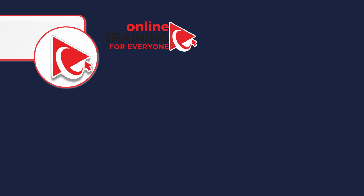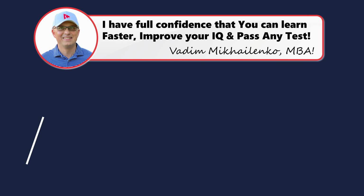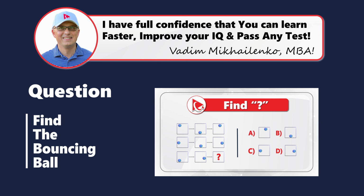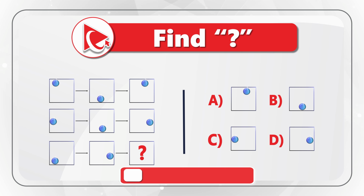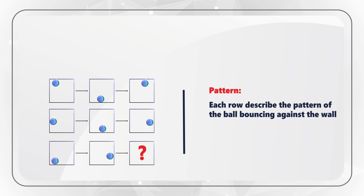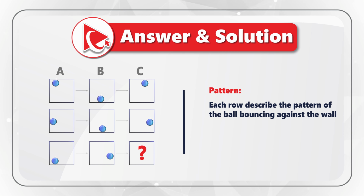I have full confidence that you've figured it out by now, and this is why I'm moving forward to share with you my version of the answer. And obviously, if you have a better way to solve it, please make sure to post in comments. To better solve this challenge, let's assign columns and rows to each object here in the picture. We will have columns A, B, and C, and rows 1, 2, and 3. This would allow us to reference objects better.